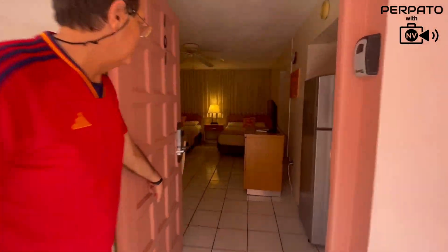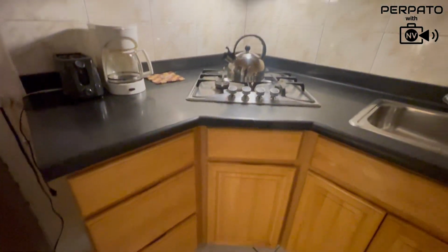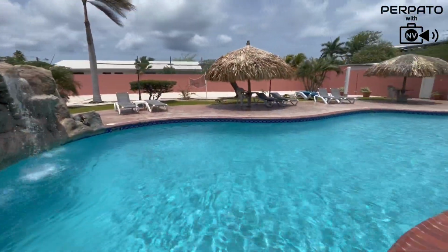Some double beds. Even the standard room has a little kitchenette with a fridge and toaster and coffee maker. All the amenities you need, all the utensils that you need, and the pool here. Wow, I love it, with a little waterfall and the little kids area.